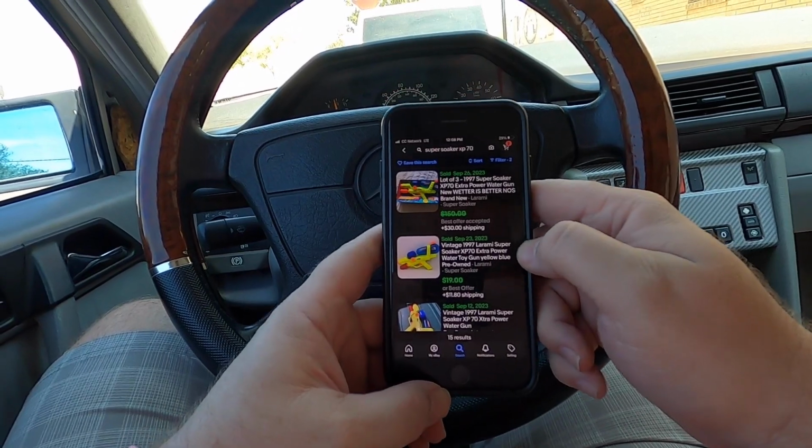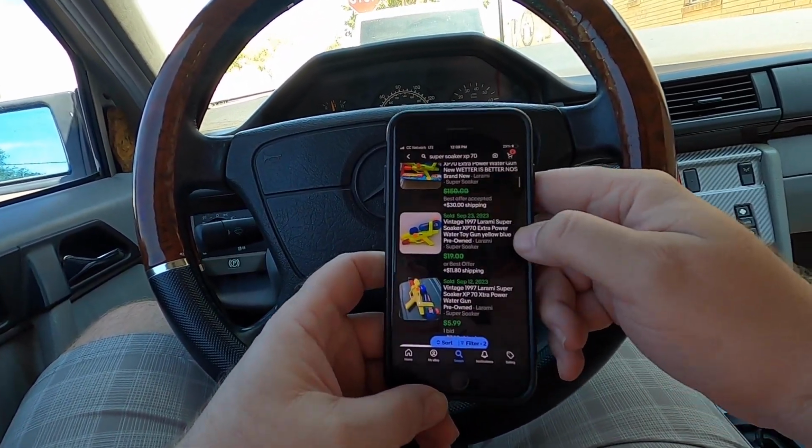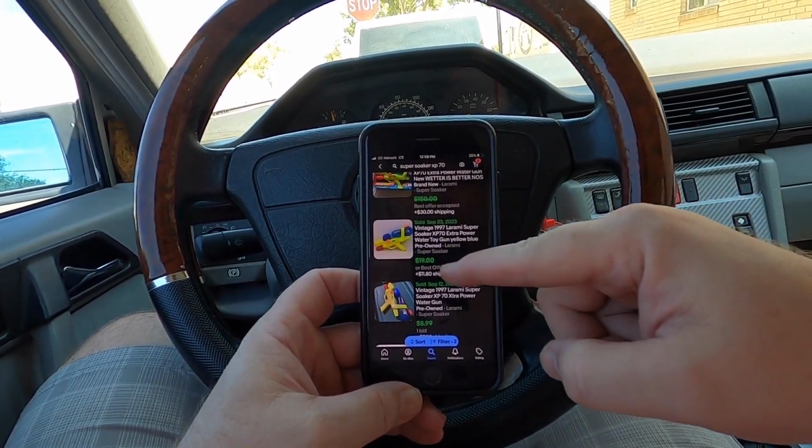On the football helmets, I have to go back and pick those up. They had to reprice them. Then they're going to hold them for me. I have to go pick them back up later. So, not too bad. $19.